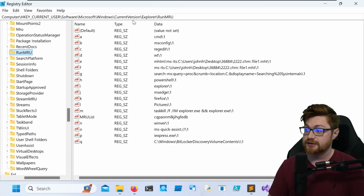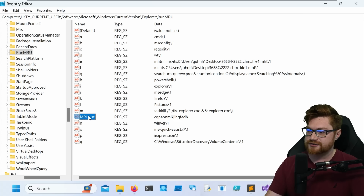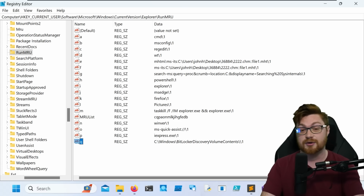Let me paste this in, and you can see just about everything that I've ran previously. Note this MRU list value is the one that actually indicates what order you ran each of these in, and they're all noted with whatever A, B, C, D, going down the list of the alphabet, I guess. But C being first in our MRU list, yeah, we just ran regedit, as you can see. Q that follows, well, remember I used that to open up the BitLocker discovery volume contents folder. These all end with a /1 trailing, but you can see just about all the history and maybe the malicious PowerShell command for a victim, user, SOC analyst triage if you're trying to dig into someone that fell for this.